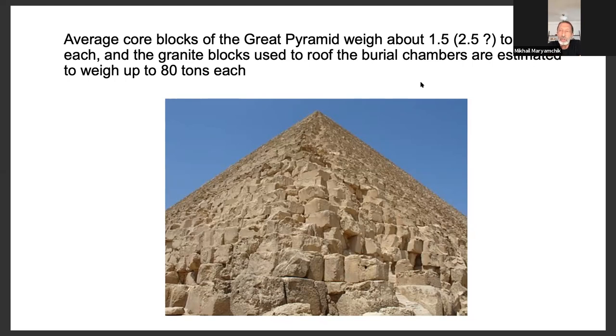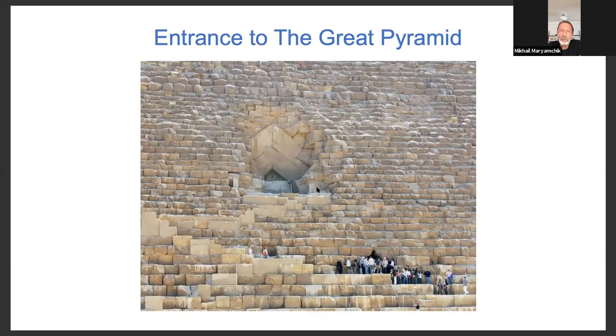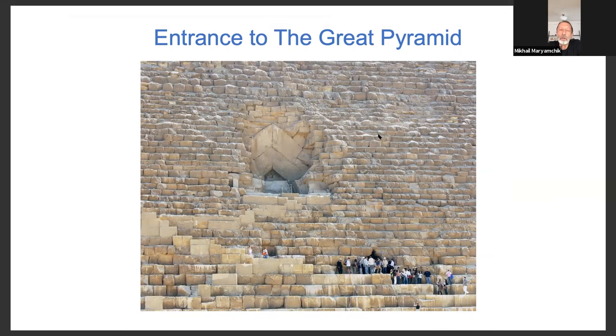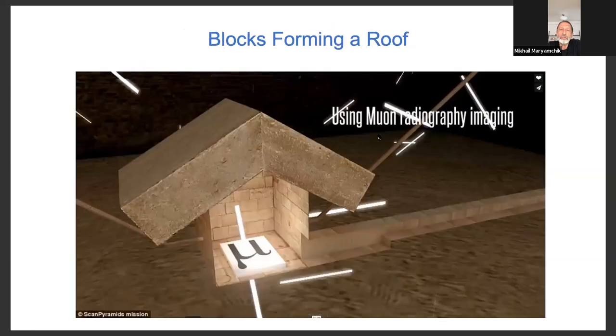These huge blocks form either the entrance to the pyramid, which we can see on the next slide, and we can go there already, or they also form the top of the burial chambers. Here you can see this entrance to the Great Pyramid. The top of the entrance is formed by blocks which are much larger than the rest of them. And you can see people there, so you can get an idea about the size of an average block. And we can go now to the next slide, which Mikhail, gives us, yes?